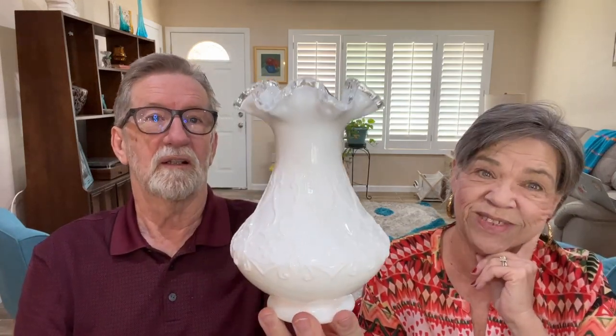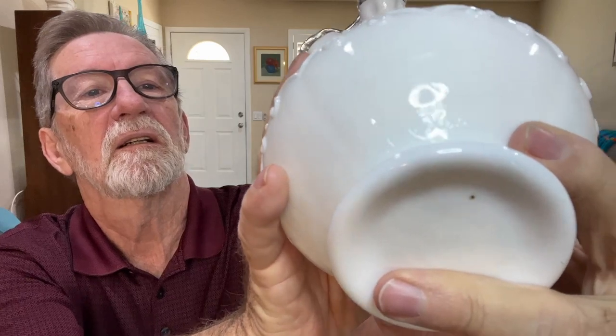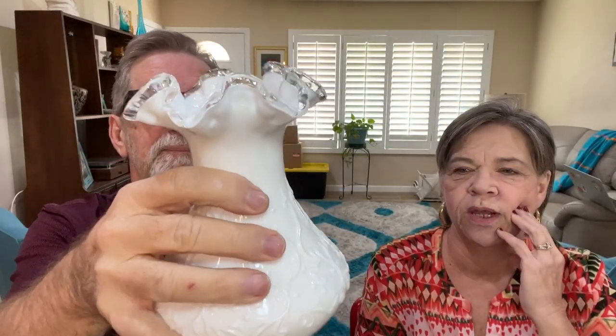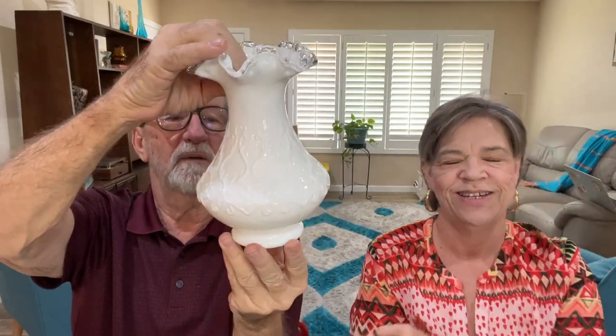Here's another one that's beautiful. This is a piece of Fenton Silvercrest with the Spanish lace on it. It's so pretty. 9 inches tall as well. And it is marked. There's a mark right there at the edge of my finger. Fenton. And we got that at the antique trove as well. Absolutely beautiful.